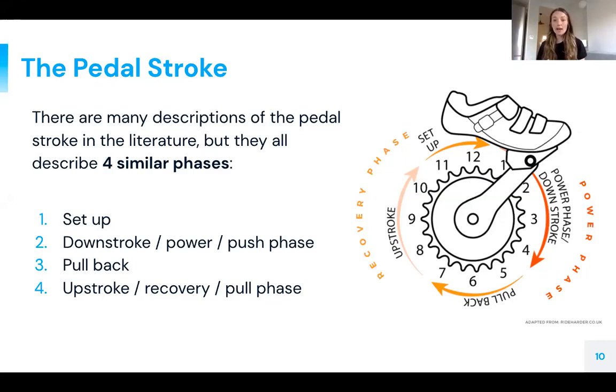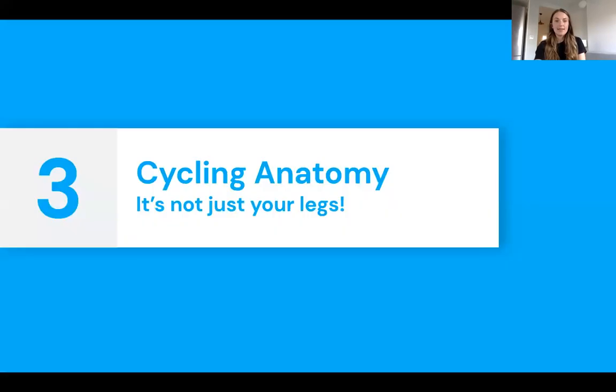And then you have the pullback. The pullback is from around 5 to 7. And then you have the upstroke. So the upstroke, the pull phase, or the recovery phase. And I'll talk to you a little bit about why those have some differing meanings. And I'll talk to you about that on the next phase.